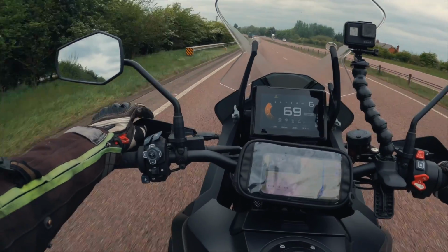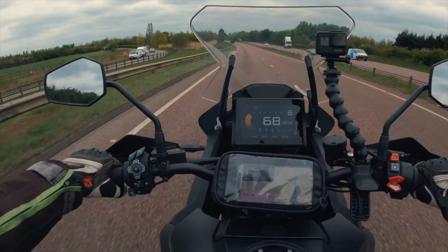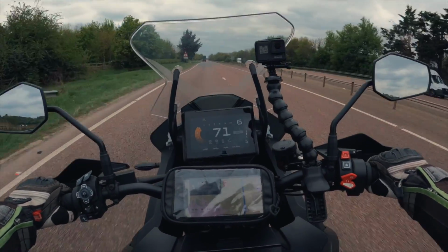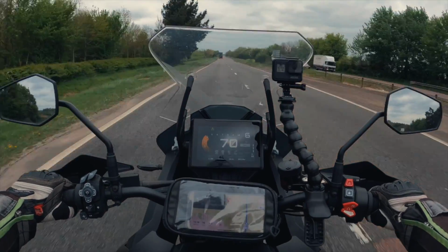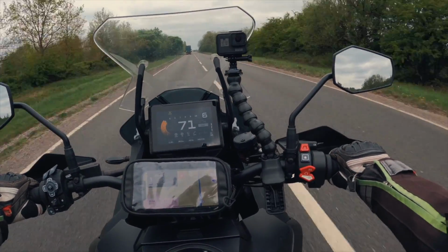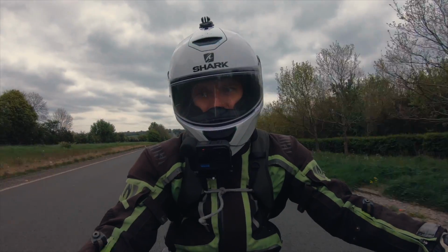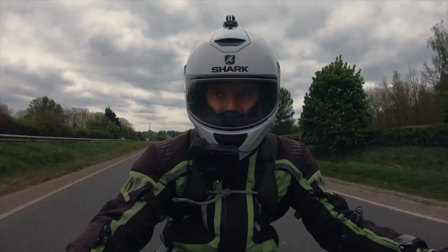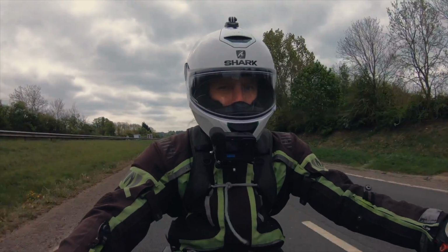Obviously you've got handguards here protecting the hands nicely, and at these motorway speeds it actually smooths right out the engine. It's very comfortable. You could just go for yonks and yonks on this. This does have the KTM 1290 front radar facing adaptive cruise control.